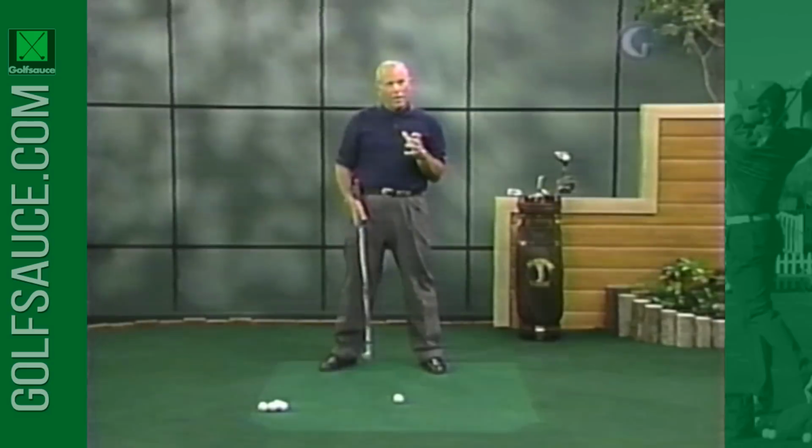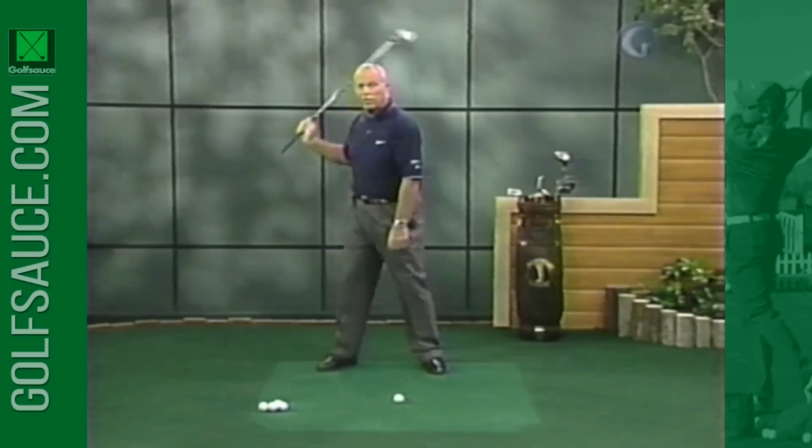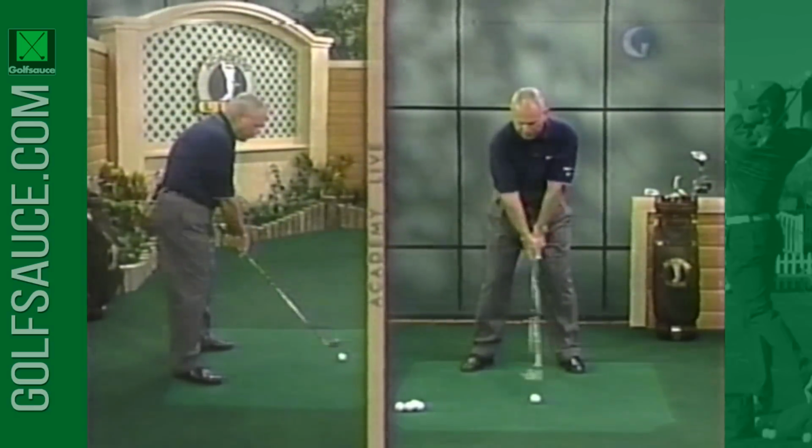What you have to watch out for by turning is you don't want your hips and shoulders to turn the same amount. So I would have you really practice an early wrist set.